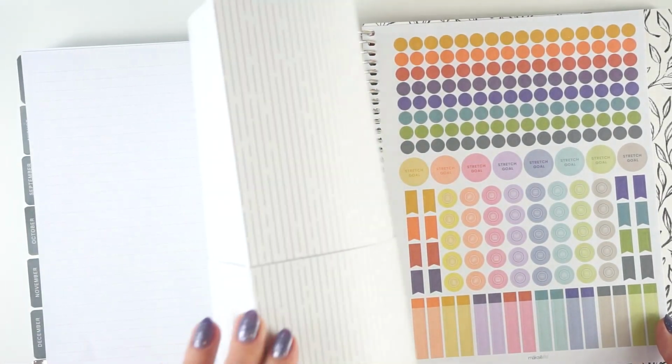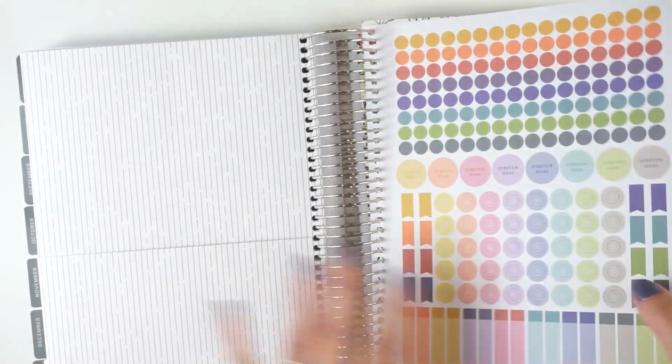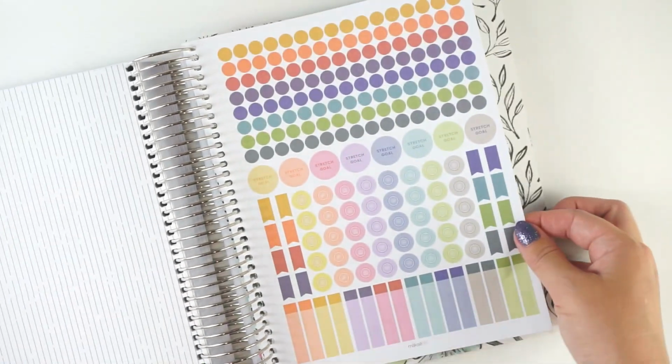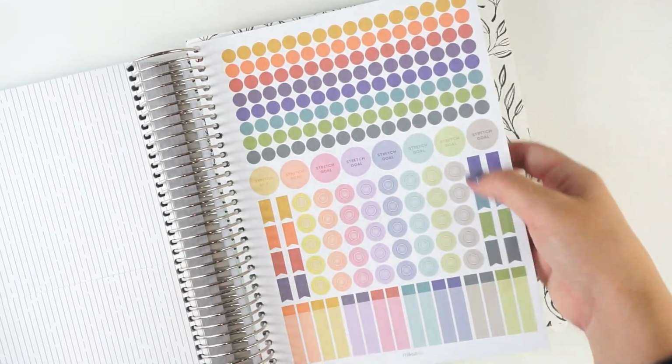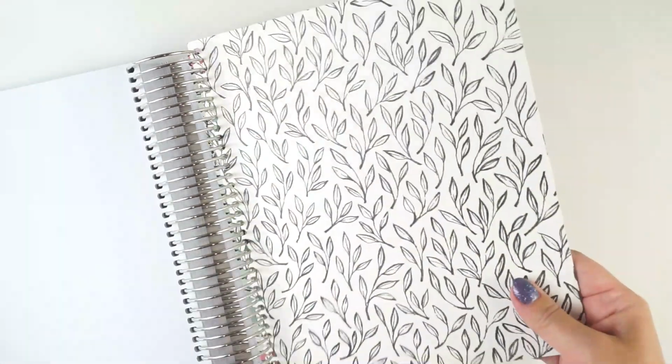I just find that it adds a lot of space and I don't take my planner anywhere, so I don't usually need to stick things in it in a folder. Anyway, you do get 1 sheet of stickers here in the colors. It's just got different flags and dots and things that say stretch goal. And then you have your back cover.